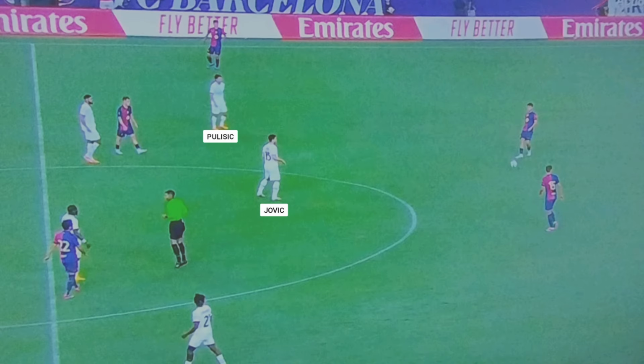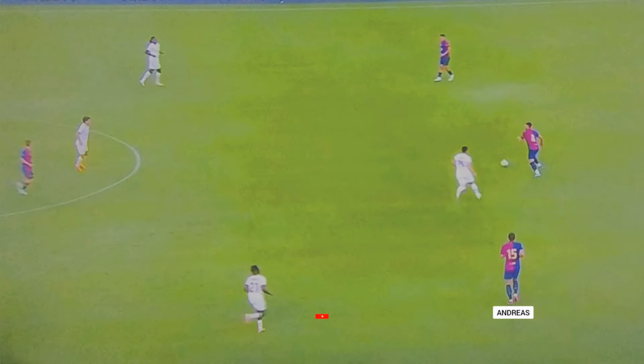Here we see that Christian Pulisic joined Jovic up front as a front two, and they're not really pressing, right? Blocking the center towards Gundogan and Casado. But look at the positioning of Andreas Christensen. He's in there being an option in between Dominguez and Clement Longley. But look here, towards the left side was his preferred place to drop to, and he wasn't there all the time.